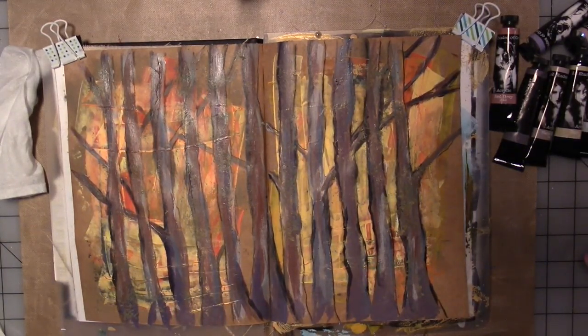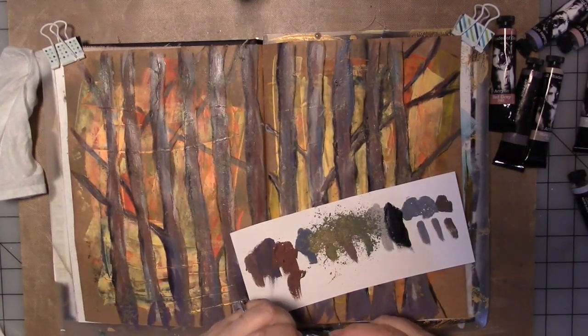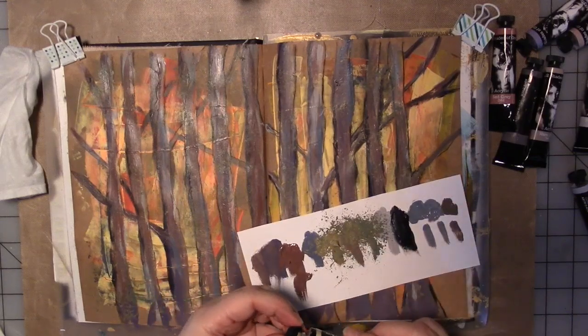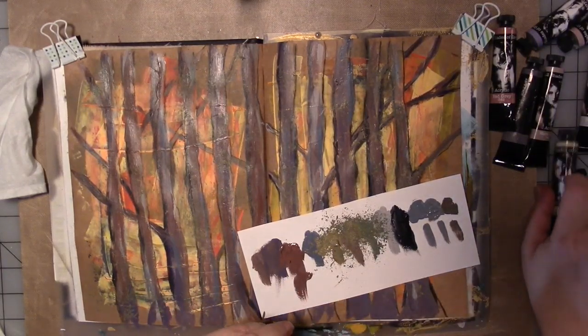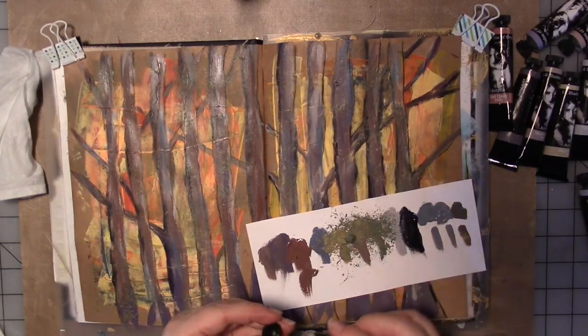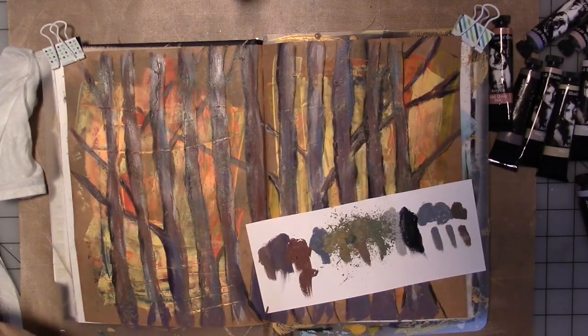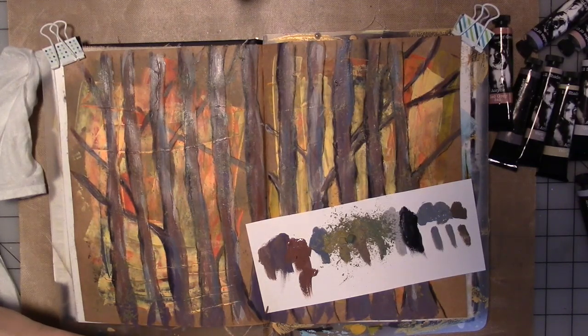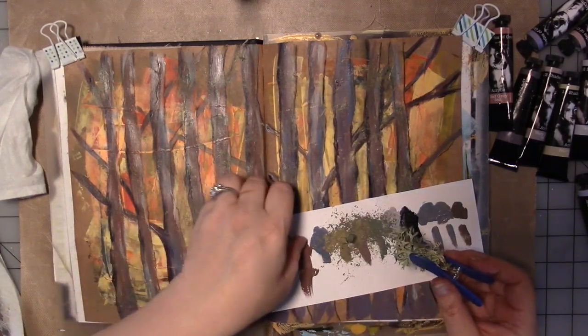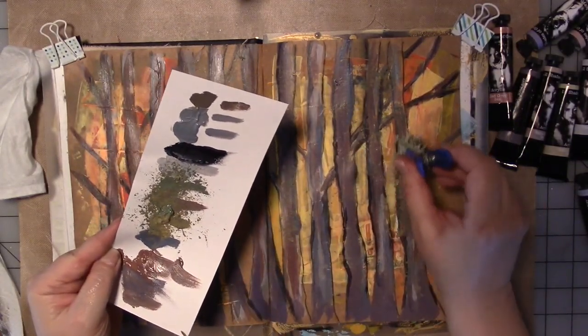Let's get some more of the yellow and the green. And let's reposition our moss. Oops, stuck my finger in some paint. That should be no big surprise.